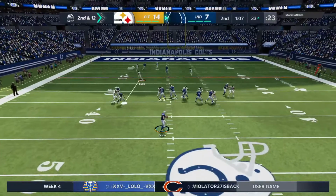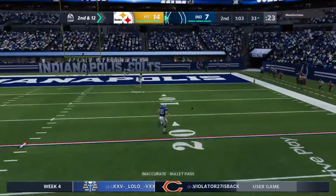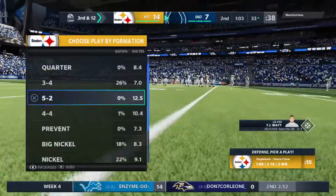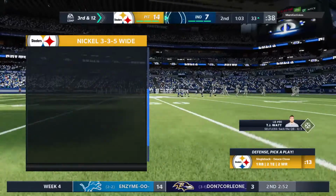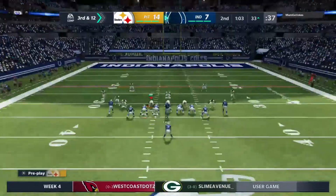Here's Eason off the play fake. And his throw's going to be incomplete. Jacob Hollister, the one he was looking for. And it's third down. That pass just a little bit off. It looked like maybe he tried to force it in there.